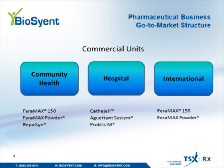So we've created in our pharma business 3 commercial units, and we label them as community health, hospital products, and international business. So we have experienced, capable leadership in each of those business units. We've got people that wake up every day thinking about how they're going to grow the business and better serve their customers for each of those product areas or markets. So in the community health team, that is Ferromax 150, Ferromax powder, and Repagyne. For the hospital business team, that's Cathogel, the Agaton system, and Proctis M. And for the international business, it's Ferromax 150 and Ferromax powder.